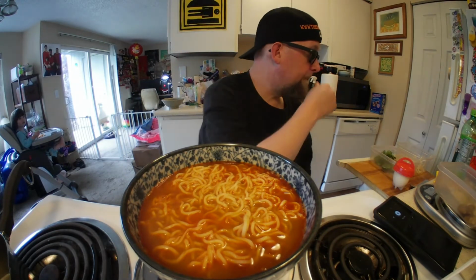Ooh. Broth. It's like a sour tom yum. There's definitely none of that strong lemongrass hit. There's the chili, but yeah, it's quite good. All right.